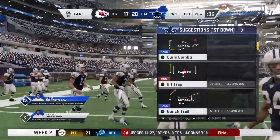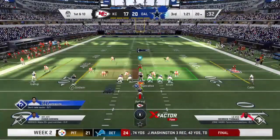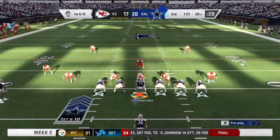They were winners last week, defeating the Raiders, and right now they're in the driver's seat here as they start off 1st and 10. Let's go. Let's get this ball back for the offense.